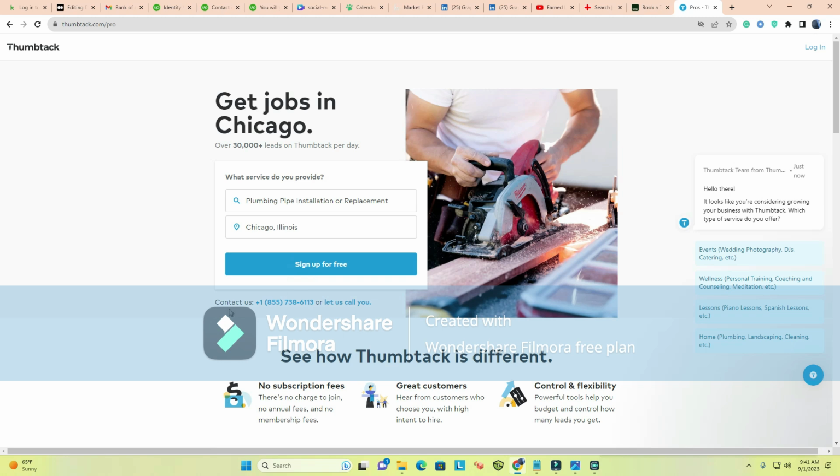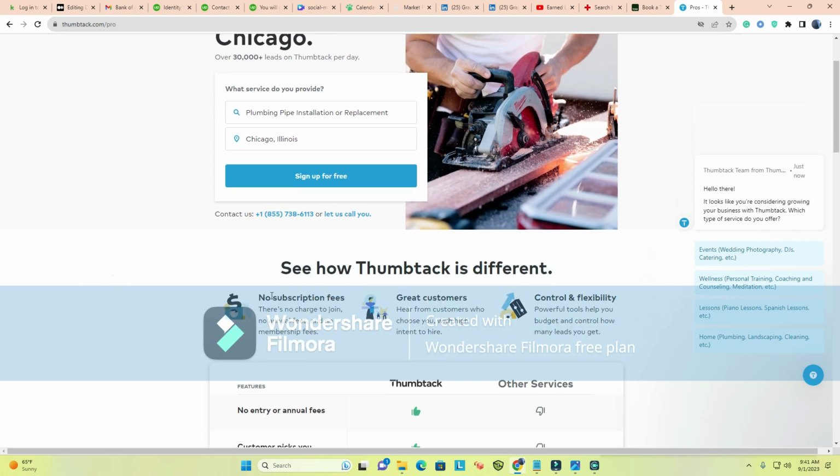The sign up is free. And here's a contact list right here. So you can give Thumbtack a call. They're very responsive. That's what I love about them. I actually called them the first time I signed up to look for pros. There's no subscription fees to use Thumbtack, so they won't charge you to join. There's no membership or annual fees.